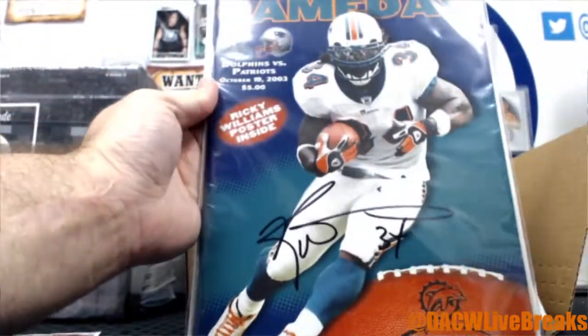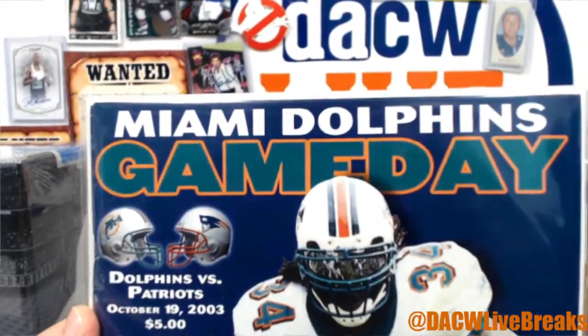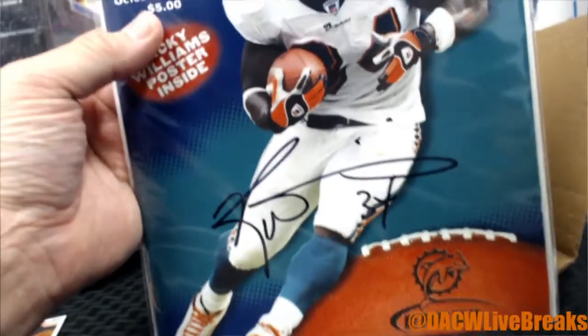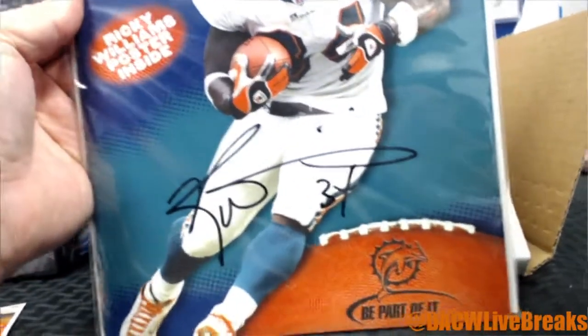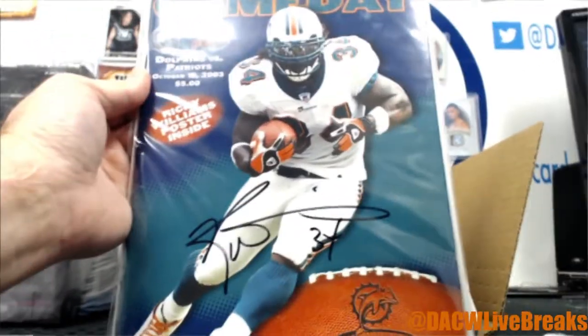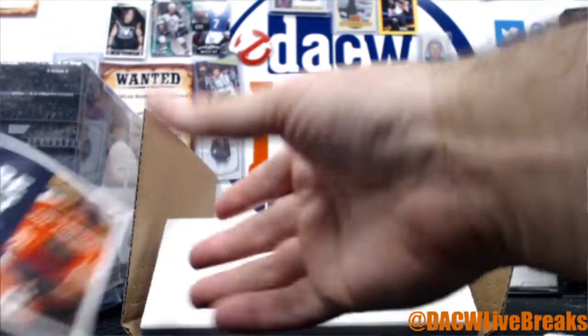Oh, here we go. How about a little Ricky Williams action for you? Ricky Williams, Dolphins versus Patriots 2003. There's a poster inside. I don't know, maybe the poster's still in there. I'm not sure, but I'm not going to open and touch it. You have to let us know if it's in there still. There you go. Be a part of it. There's your cert.